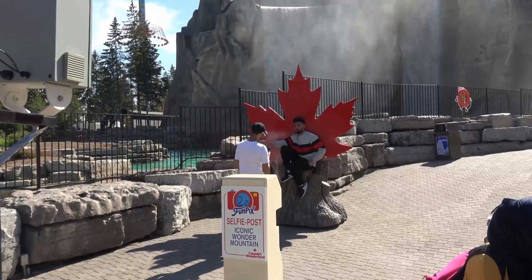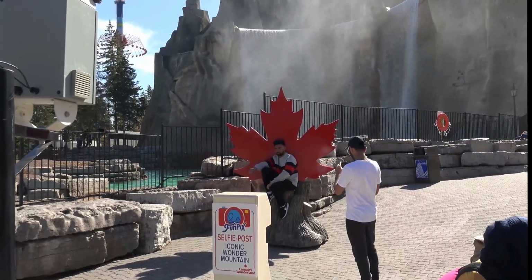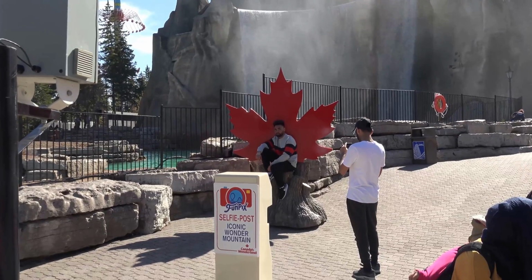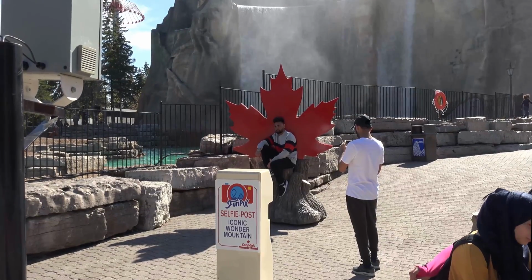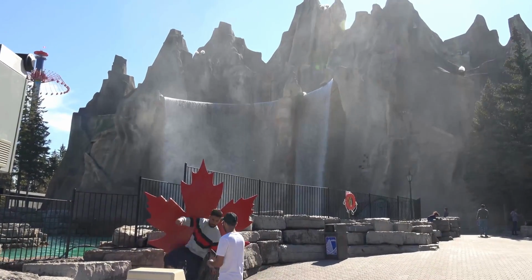Hey, you guys remember those giant maple leaf statue things that said Canada 150 last year up by Front Gate? Well, they've now moved in front of Wonder Mountain as part of the selfie spot. Thankfully not right in the middle of the bridge, but it's actually a really nice touch.